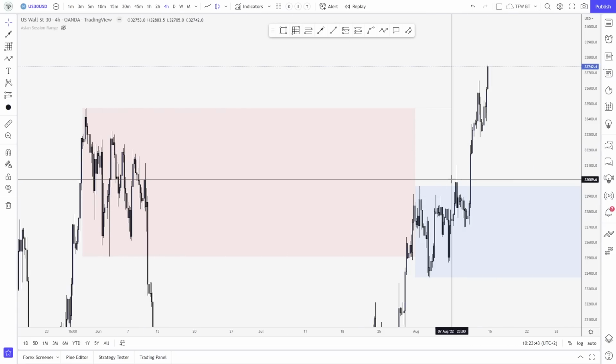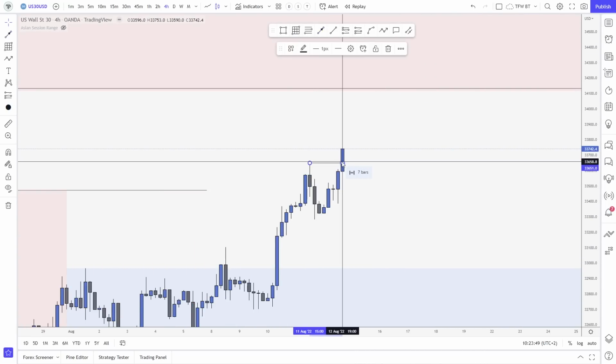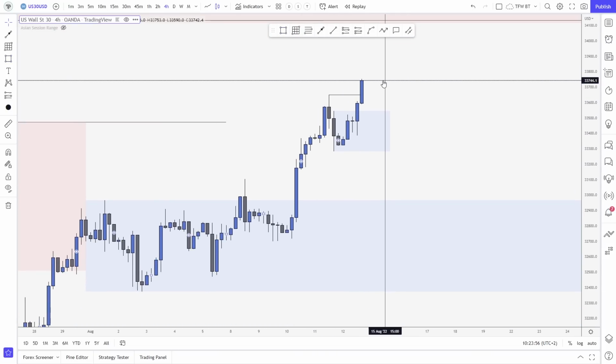Probably a lot of people sold off. And of course, the banks are going to do exactly the opposite. Okay. So right now, in terms of the quality structure, there is our last breakout structure right here. There is our last demand zone. So as long as this flow retains, I keep longing.